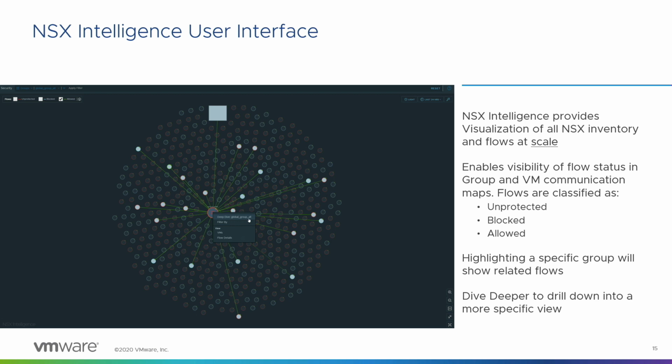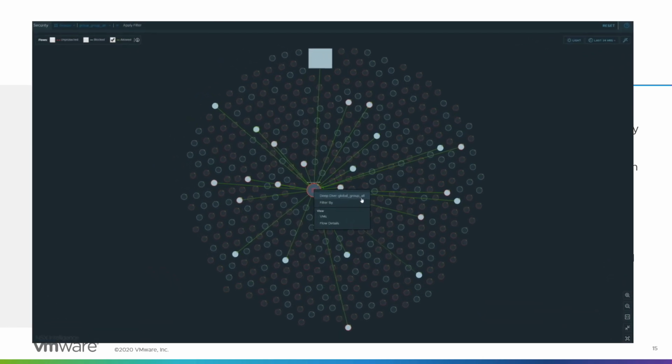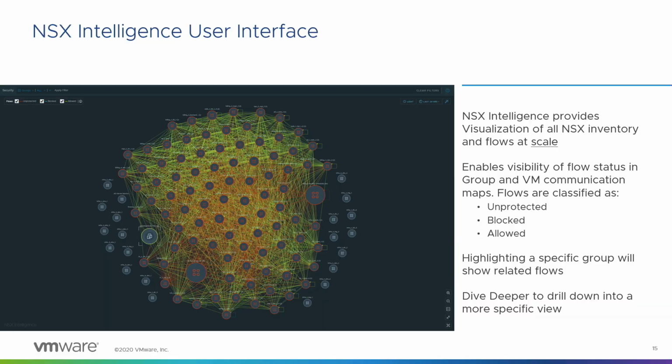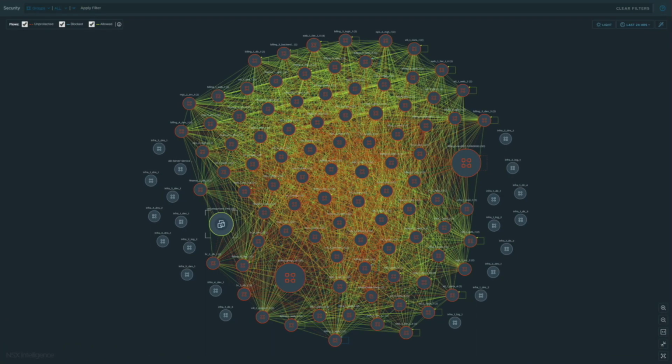But this is an example of visualizing all of the flows across a high-scale environment, right? You can obviously click on and get more detail about individual groups, and it gives you visibility through communication maps. So this is an example of an environment with thousands of VMs and hundreds of groups that get visualized in one place. So this is your overall communication map, which, to be honest, can actually be a little overwhelming. We categorize or display flows in 3 different ways. So unprotected means it's just hitting a default rule, like an allow any rule, almost like it's learning and observing traffic.